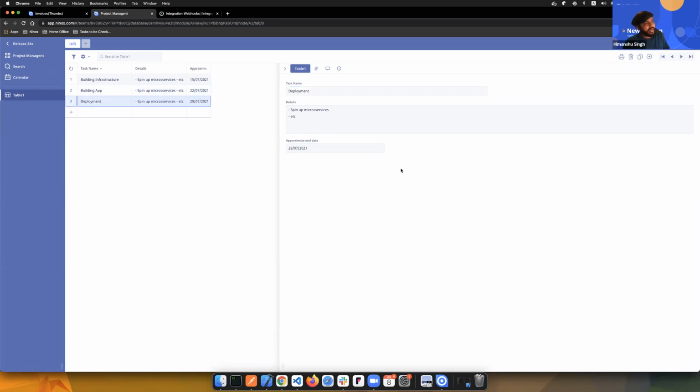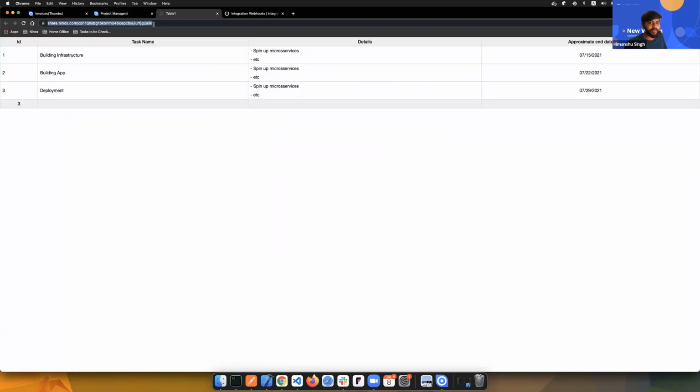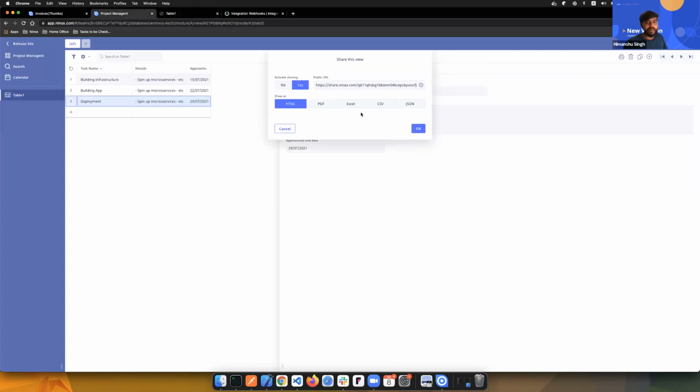Now, I cannot invite Aditya to my team. Why? Because maybe I'm a freelancer. I have some other projects coming in and going out. So what I can do is use this feature, share this view, which has been there for a really long time. I can simply share the view as an HTML file, and there it is. This is the breakdown of the tasks that Aditya needs. And I can just provide this URL to Aditya, and Aditya will immediately have an understanding of what needs to be done. Now, it includes some manual work, right?